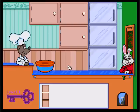Let's have some fun with letters in the ABC Diner. Hey, this is the ABC Diner. I'm Ed the dog, the cook. That's Rita Rabbit, your waiter. Rita Rabbit will tell us what to look for. You'll find the ingredients. Put them in my mixing bowl. Then I'll give the dish my special touch. Let's get cooking. I'm hungry.